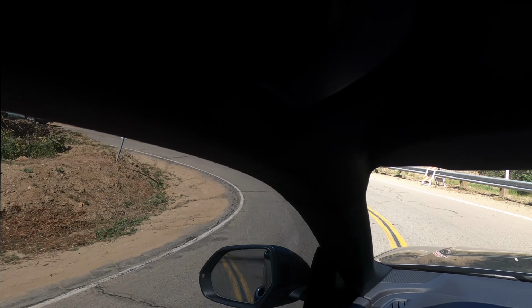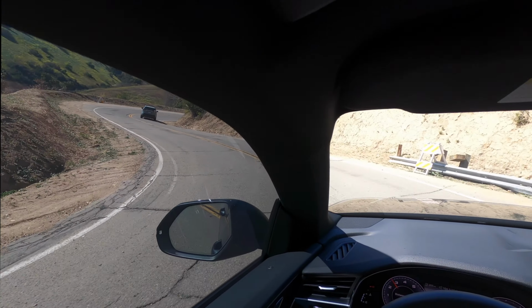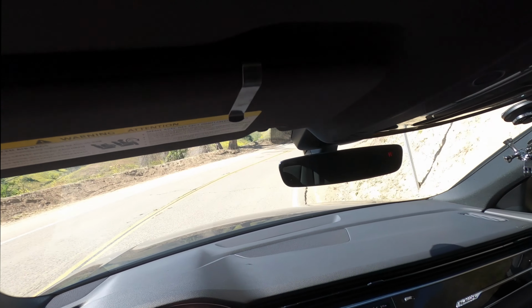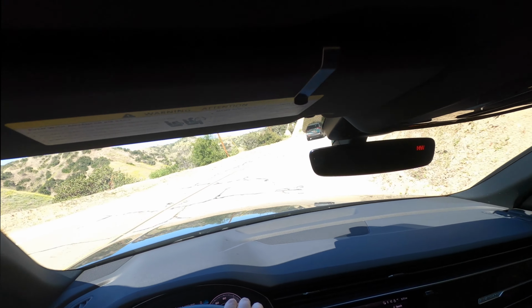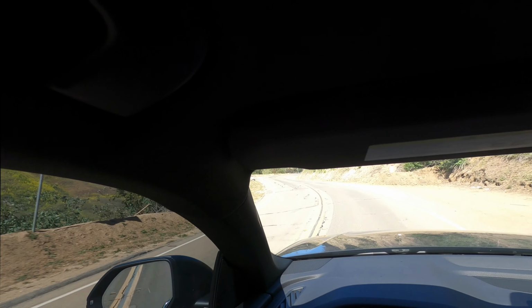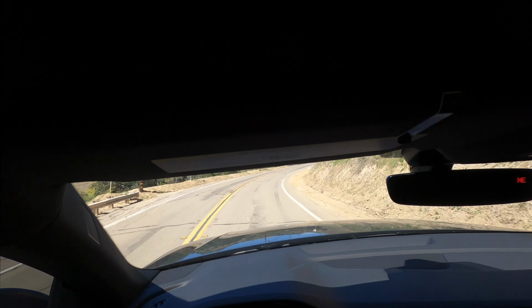No drama. We caught up to the Toyota. Hopefully they let us pass. You can definitely hear the V6 revving up and singing. It's a bit throaty. I kind of like it. Ooh, thank you so much. Thank you. The canyon gods are in our favor today. Ooh. Oh, you really feel that four-wheel drive working when you're turning into the corners here.